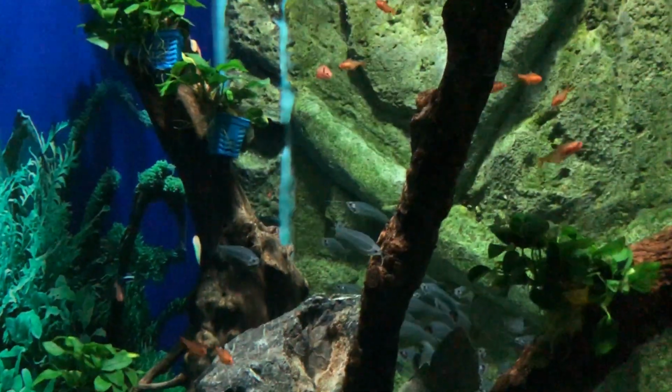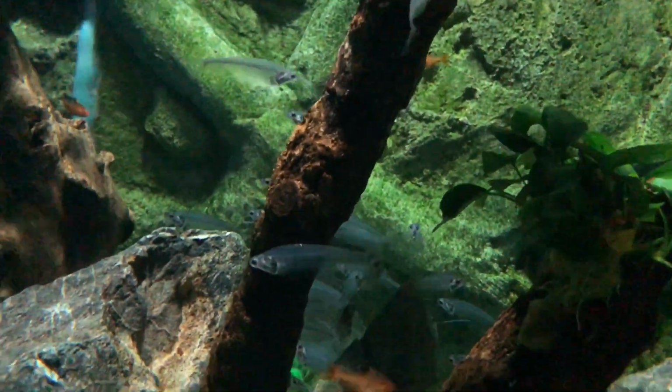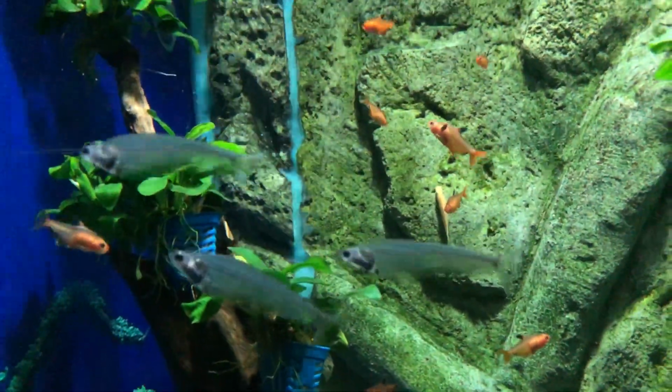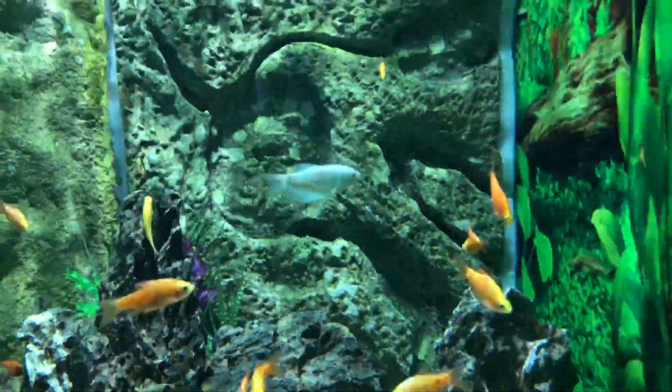Yeah! Cool! Look at those! It's a skeleton! Yeah, it's a skeleton. I think it's a skeleton ghost fish. And these fish are so tiny. They could be smaller than my hand, and those look like ghost fish.